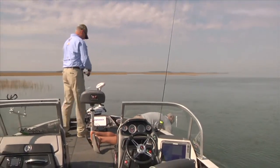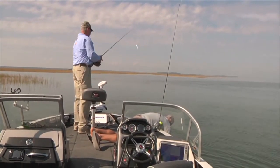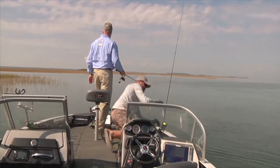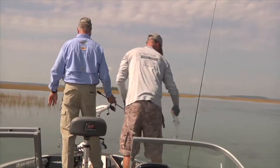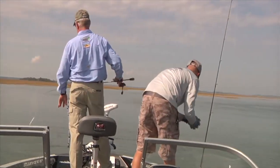That just goes to show that all of a sudden we just weren't on them anymore. All of a sudden you get on them and boom. I started doubting the retrieve, and it just so happened that it wasn't the retrieve. We just weren't on the fish. They just moved.